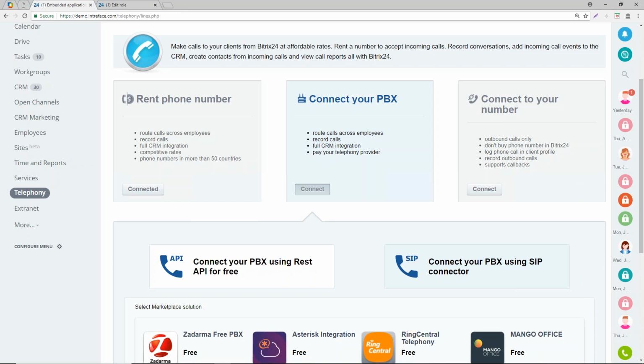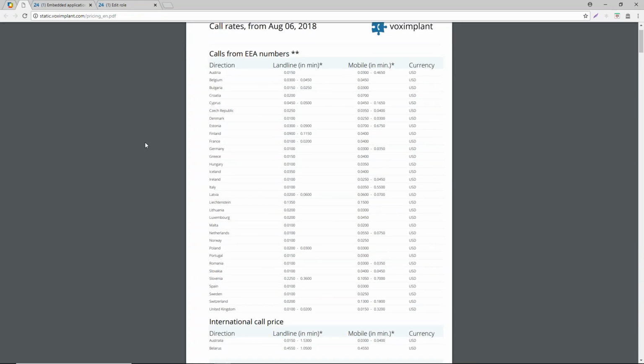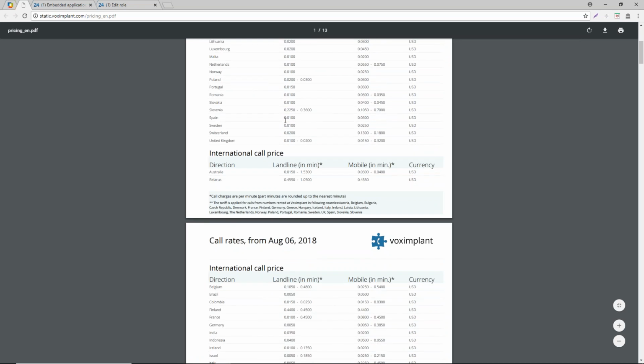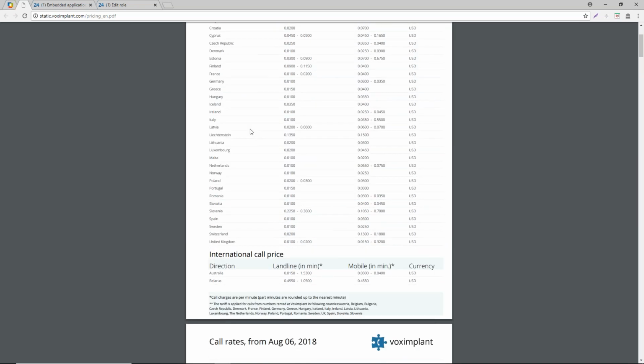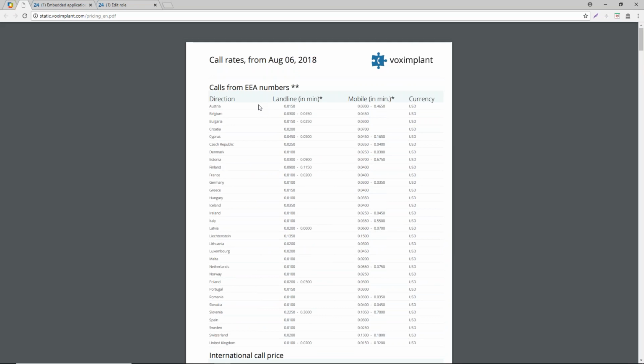One of the questions we get a lot is with regard to costs. If we just click on the Bitrix website, there is actually a call rate card on here. So if you just find your region, you'll be able to see how much calls cost per minute to make using Bitrix telephony. There are quite a lot of different regions on here. If anybody wants this, we can put it in the chat so you can all download it.